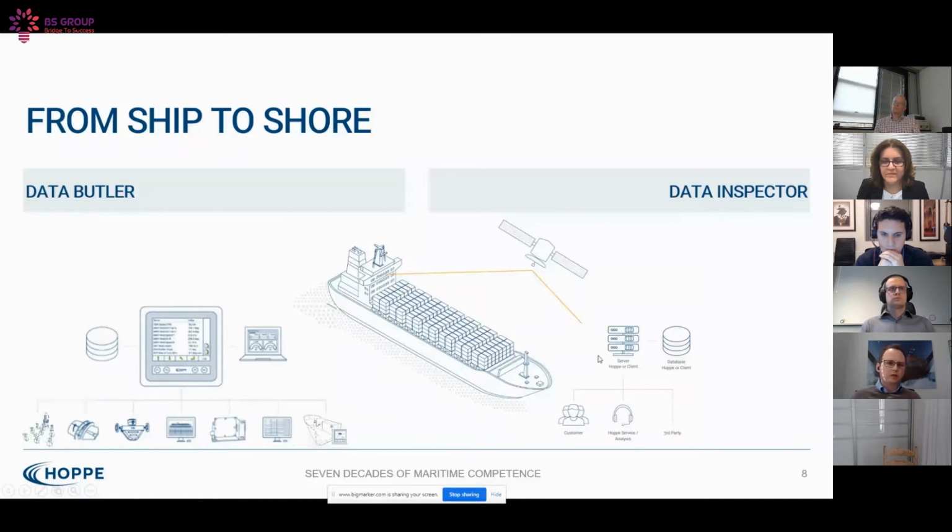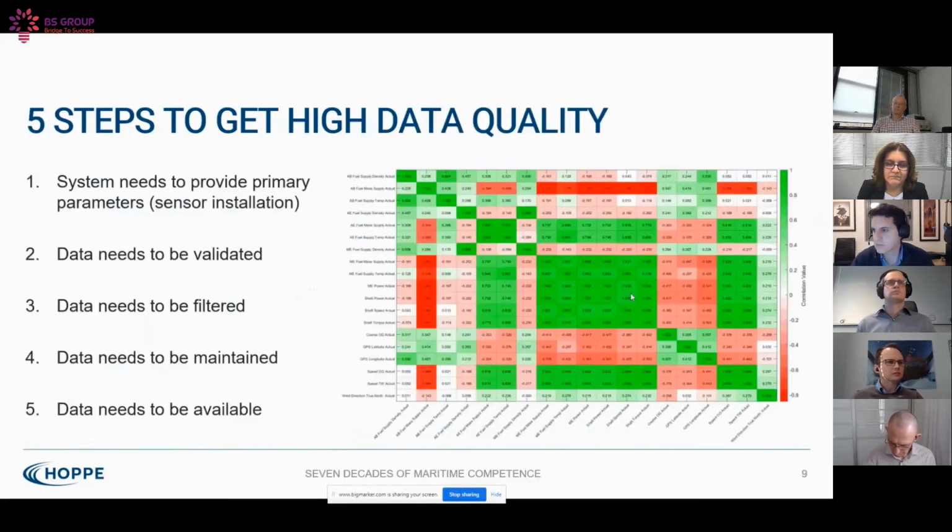Now talking about high quality data, you can already see there's the so-called data inspector, which is a service that we offer, because we, as the maker of many of the sensors, but also having broad knowledge of other sensors which we are not the maker of, want to give only good data to our clients or to the companies the clients entrusted with making or supporting them with decision support tools. So, in very brief, 5 steps to get high quality data. First thing is what I mentioned with the gap analysis. We must be sure that the right parameters are there.